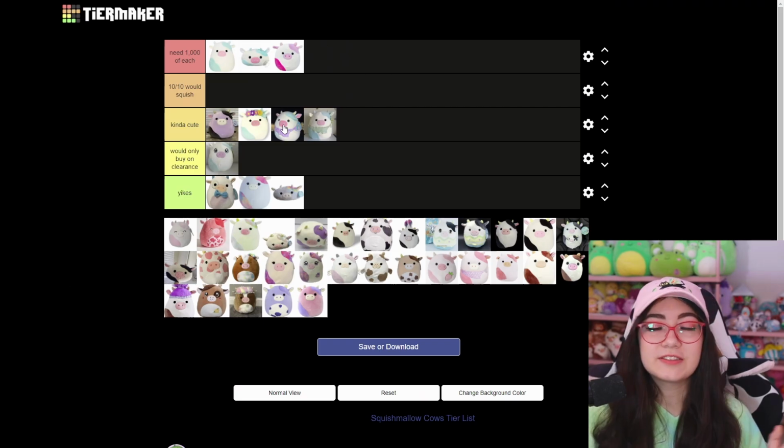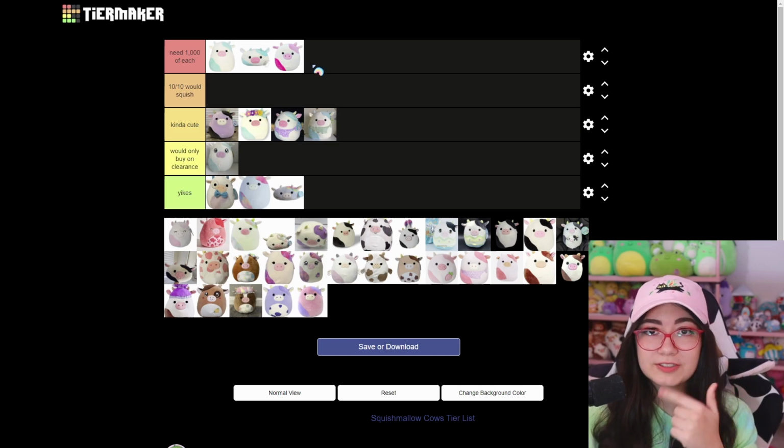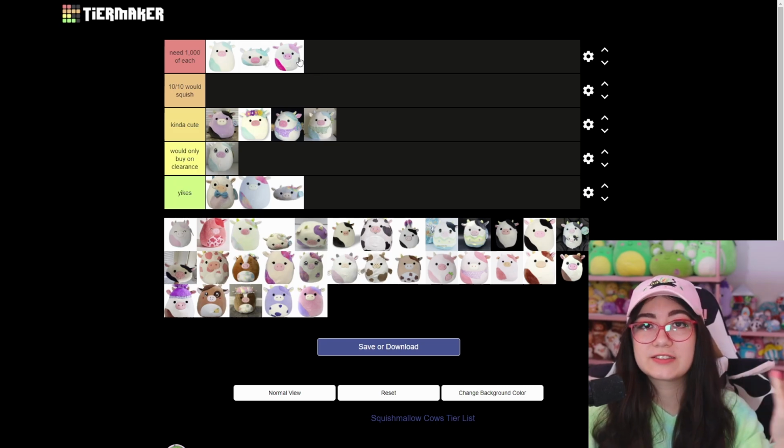And then we have Kaden. Need 1,000 of them. I feel like Kaden is probably my favorite cow. Yeah, I think Kaden is my favorite cow. The one with the little heart nose nostrils and has the two-tone.